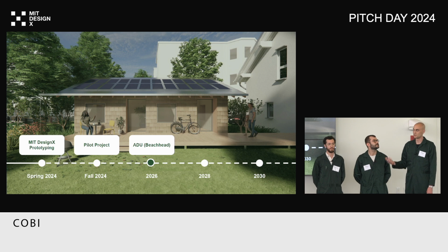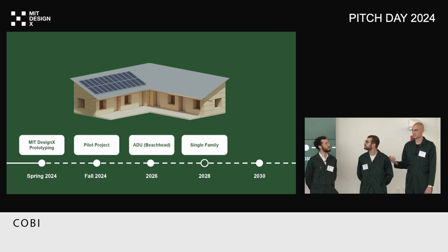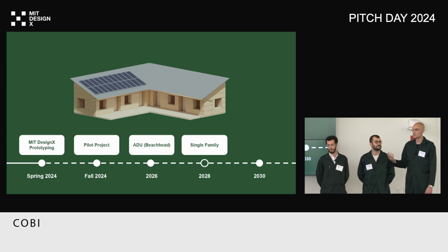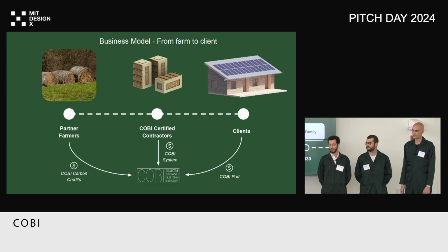By the time we graduate in 2026, we're well poised to enter our beachhead market of ADUs or backyard homes, and we've already begun to speak with potential clients both here in Cambridge as well as in California and Michigan. All with the intention of scaling this up, both in size and complexity, so that we can eventually deliver single-family homes, and down the line, even multifamily dwellings.